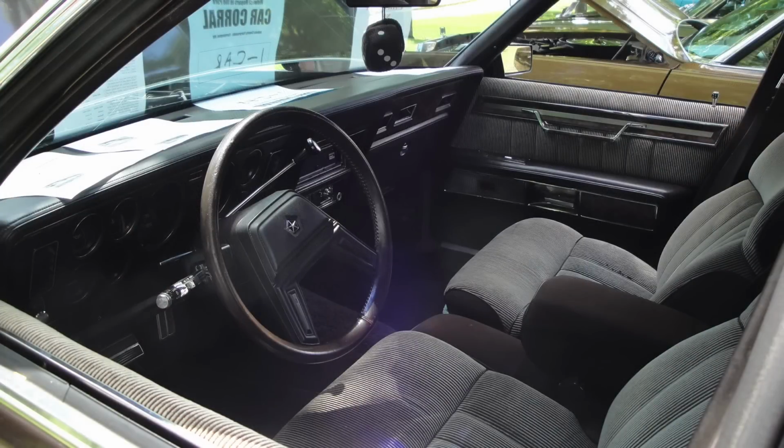And up front in this particular 1981 New Yorker Fifth Avenue, you can see you have the split bench seat. The two-tone seating continues with that wonderful chocolate brown armrest, similar door pulls. The dash on these is okay. It's not overly ornate, nor is it cheap looking. I think Chrysler actually did a pretty decent job with the interior on these vehicles, although I'm not a fan of that particular two-spoke wheel. It just looks kind of droopy overall.